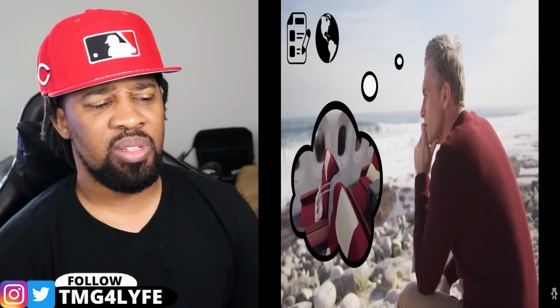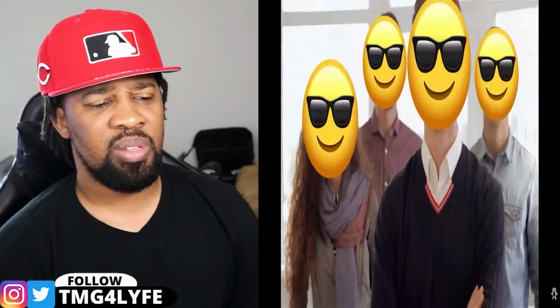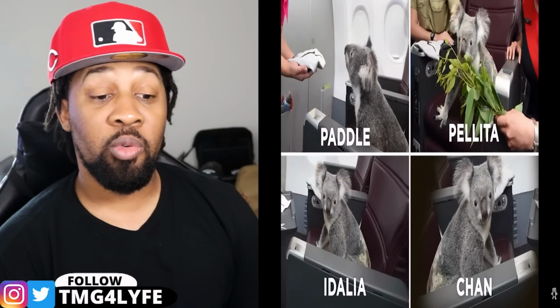Koala cabins. Flying first class on an airplane is something you'll find on bucket lists all over the world. While most of us would have to save up quite the pretty penny to make our first class dreams a reality, 4 lucky souls got a taste of the high life for free. Meet Paddle, Polita, Chan, and Idalia. 4 koalas who traveled from Brisbane, Australia to Singapore in April 2015 as a gift to celebrate Singapore's 50th anniversary of independence.